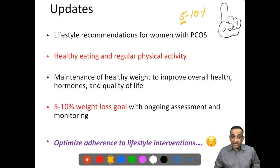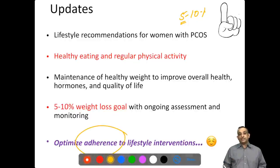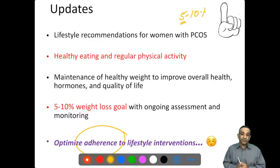Healthy eating, regular physical activity, maintains a healthy weight to improve overall health. And that's the 5 to 10% weight goal, which I was telling you. But the last line is even more important. Yes, what's the last line? Adherence to the lifestyle interventions. Please remember, so much of discussion. I'm not joking here. Whatever I've told you people, a compressed summary of that without the minute details of LH and FSH, I actually do this with my PCOS patients because PCOS is a lifelong problem.